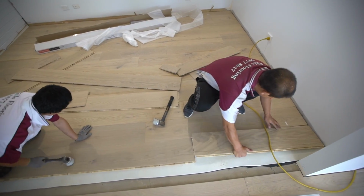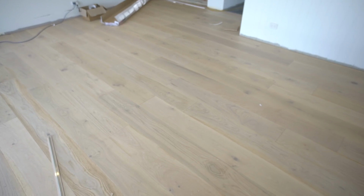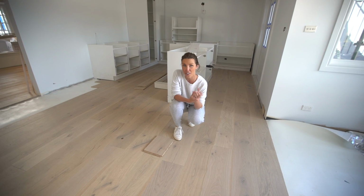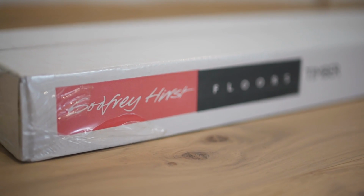It's got beautiful character. It just works with this type of home where we want it to feel traditional, homely, and these floorboards, I don't think the girls could have chosen anything more perfect.